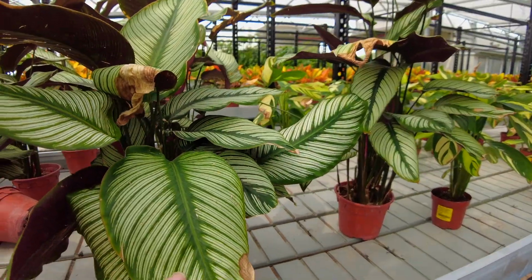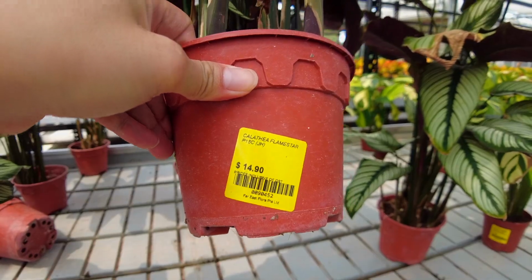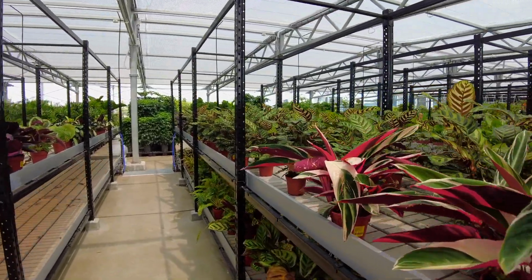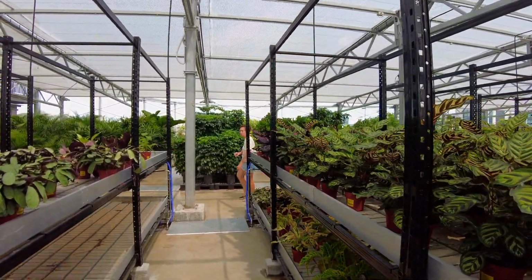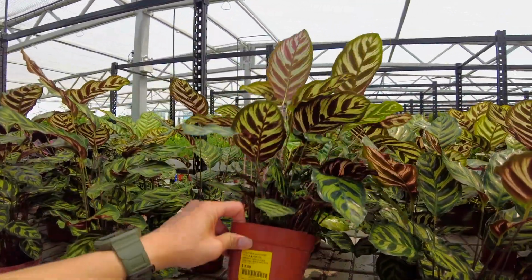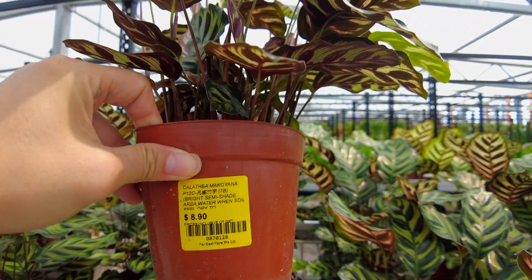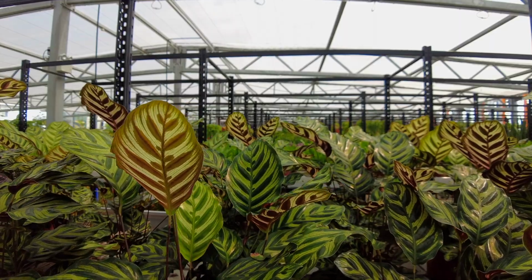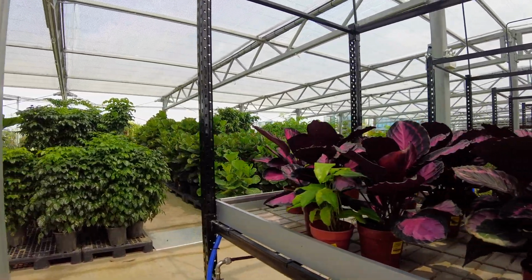Really like these plants. This is a calathea, $14. So guys, if you are watching from the US or any part of the world, do let me know, do you have plants like these that are expensive? We have one that's about $8.90. In Singapore, I think that's about $5. So let me know down below in the comments how much your plants would cost. Typically, I would like to know from different parts of the world.